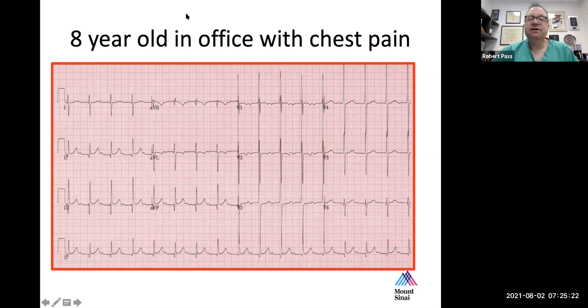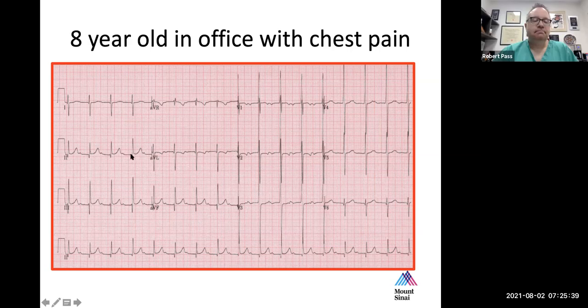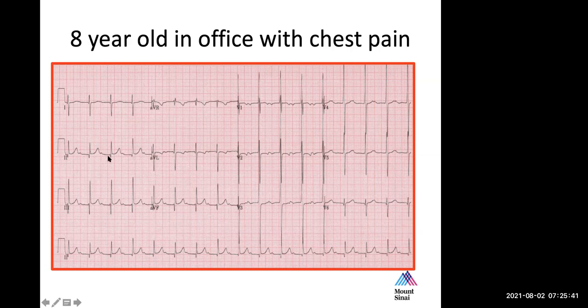I don't know if I agree with that statement. Now the axis is negative in 1, positive in aVF. So it's a right axis in an 8-year-old, which is kind of abnormal. And then the QT, yes, and those small blips at the end of the T waves.